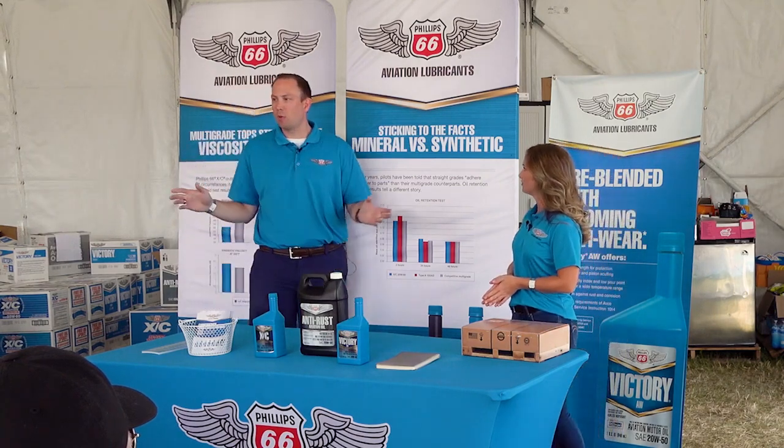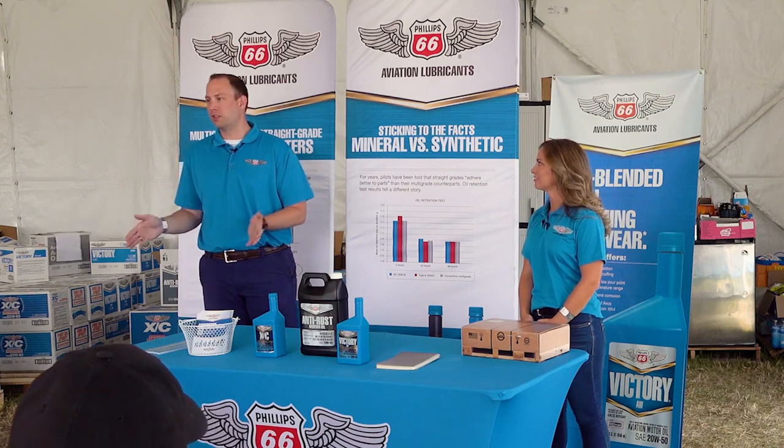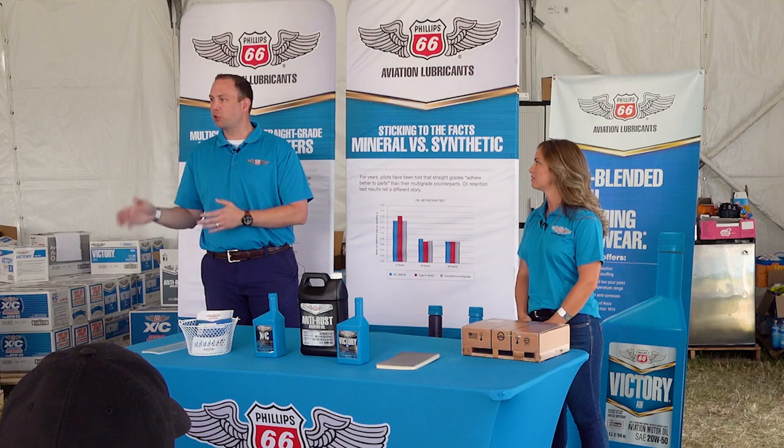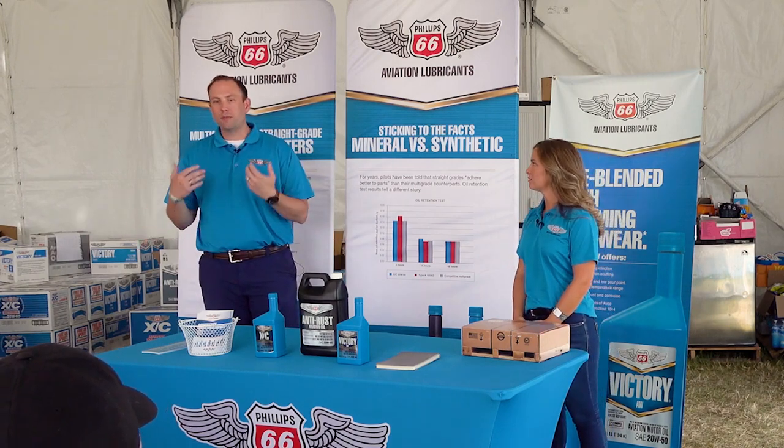So first and foremost, for Phillips 66, as long as there's leaded fuel, we will not introduce a synthetic blend or a full synthetic aviation engine oil. It's great for cars, it's great for trucks, but those burn different types of fuels than we do in our aircraft. So you have to think a little bit.